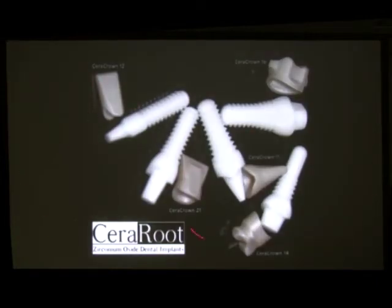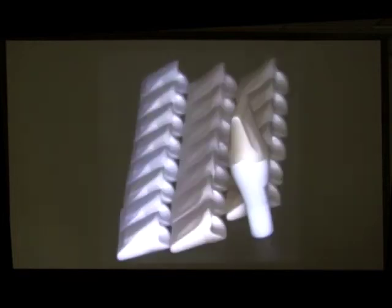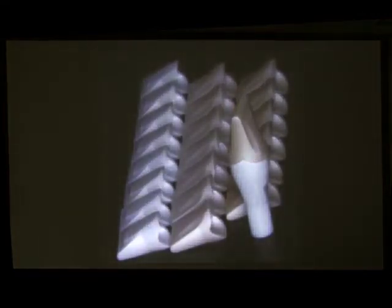The copings come in different colors. Each implant has 3 different colors: white for Hollywood, A1 and A2. This is the lab analog. As long as you don't create any modification on the implant, the coping sits perfectly on the implant.